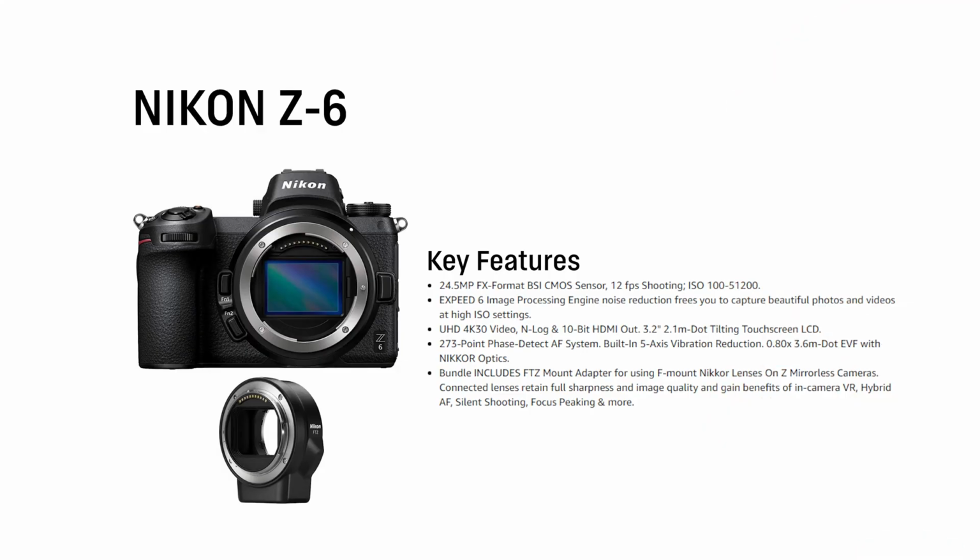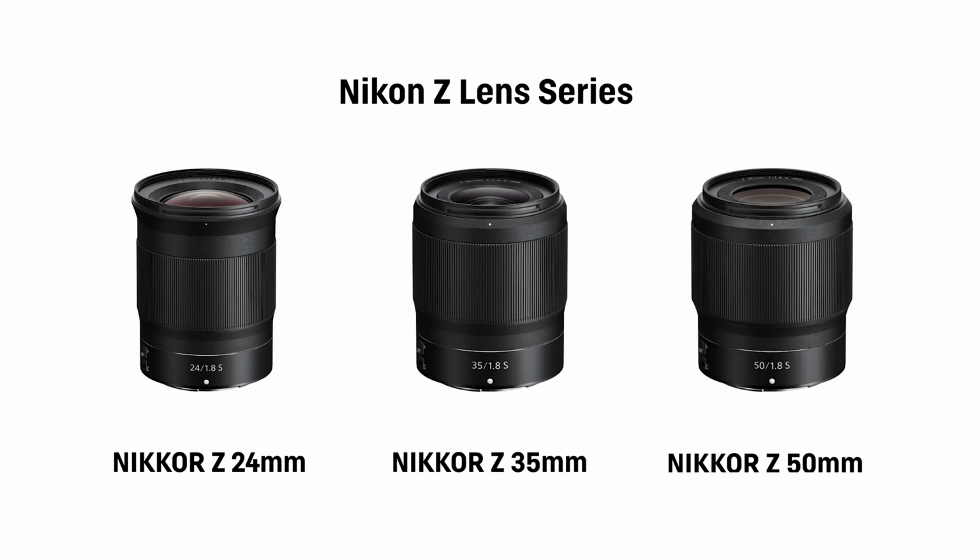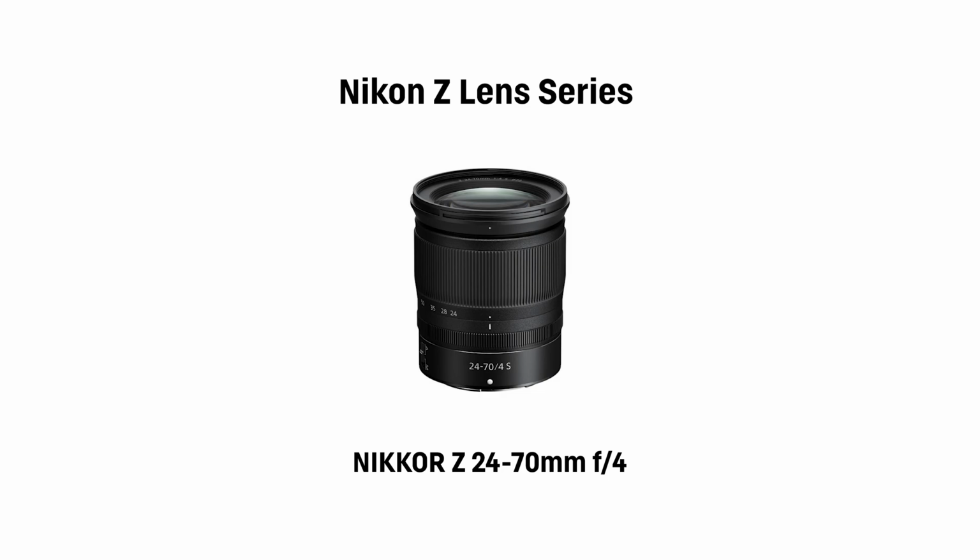Although my old lenses fit on the new Z6 with the adapter, I wanted some native glass for the camera. Because I mostly shoot at 24mm, 35mm, or 50mm, those are the lenses that I bought to start with. I now also have a zoom lens to make it easier when traveling, and that's a 24-70.